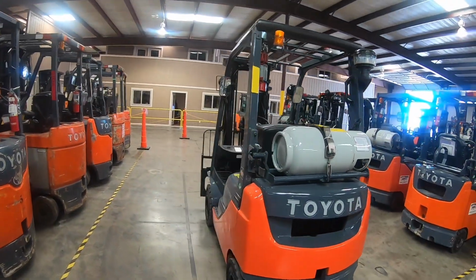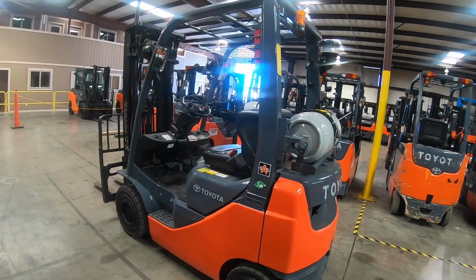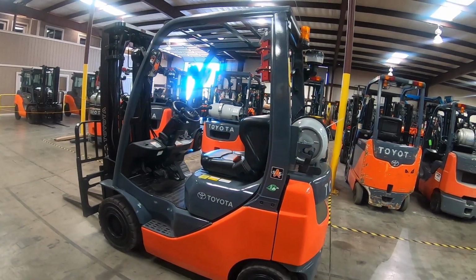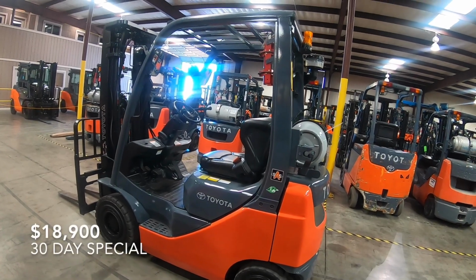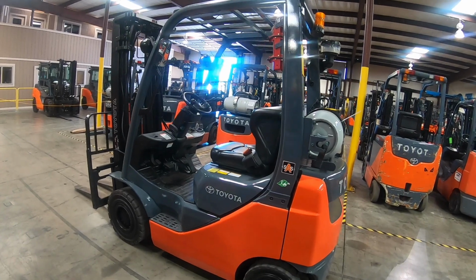So it is on the list for $20,500. And for May, we're going to mark it down to $18,900. We will put a new set of tires on it.